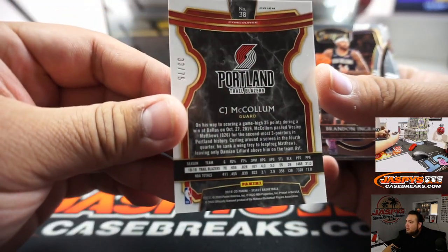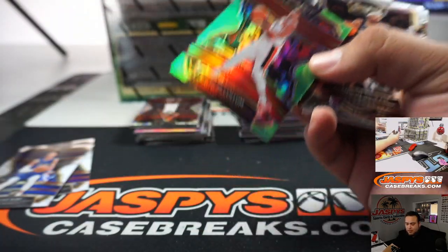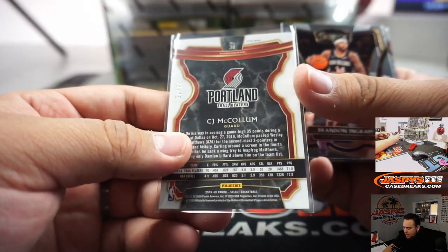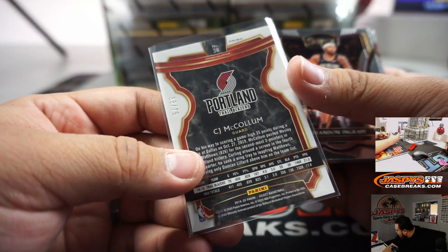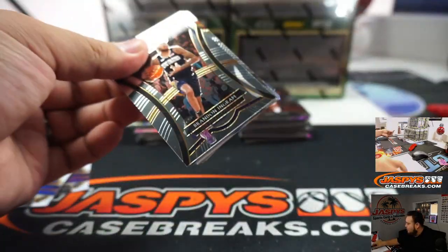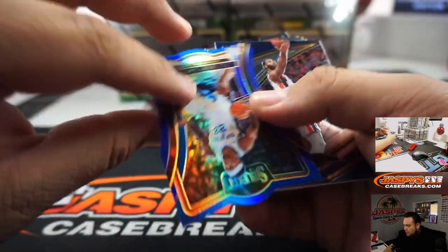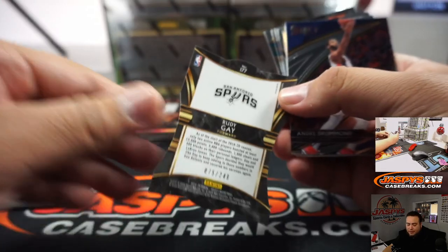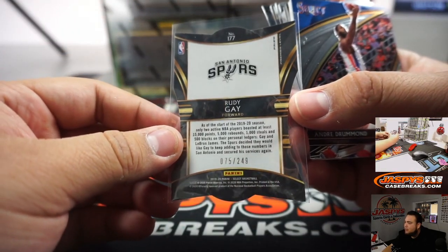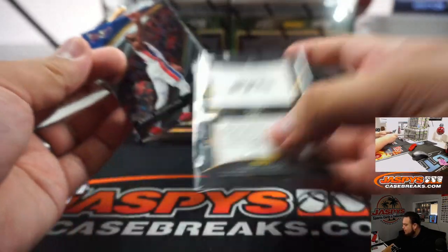CJ McCollum to 75. So that's 33 out of 75. That's Blazers. So that's random number tiers. So that's a perfect example right now. So that's 33, which would be going to Jason Rice. So I'll try to separate all the cards and put them on that sheet over there. Rudy Gay, 75 out of 249. Spurs, that's another tiers. 75 going to Jeff McKenzie.